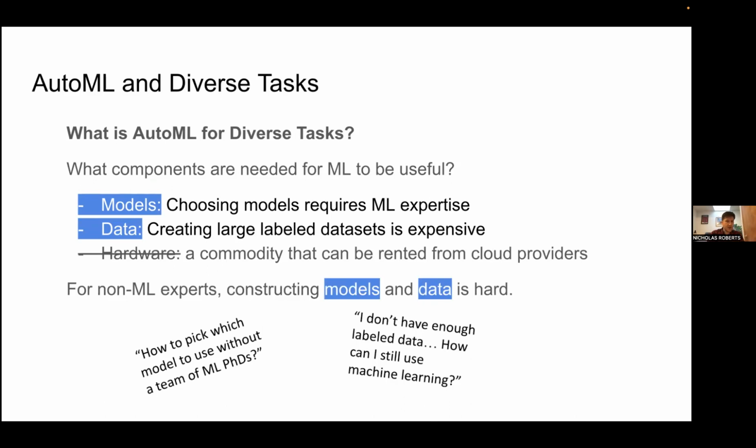So for these non-machine learning experts that might be experts in other scientific domains, constructing models and curating data is quite expensive and difficult. And I've included a couple of fake quotes here from what I imagine a scientist might say about this. How would I pick which model to use without a bunch of machine learning PhD students helping me? Or, I don't have enough labeled data. How can I still use machine learning?